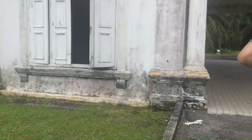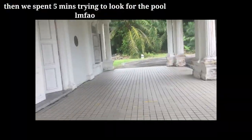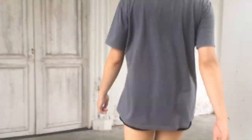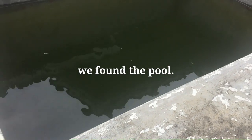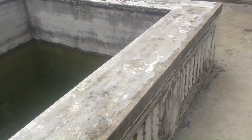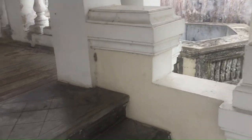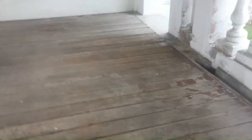Where's the pool? Girl, where's the pool? We found the pool. That's the pool. Maybe that's the pool. Okay.